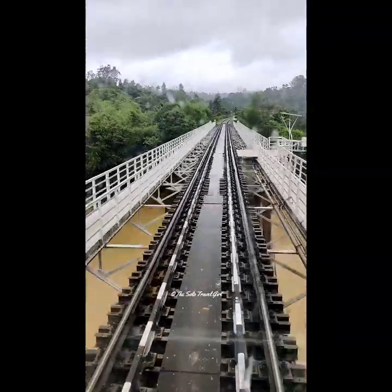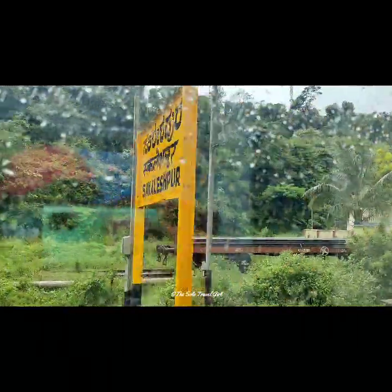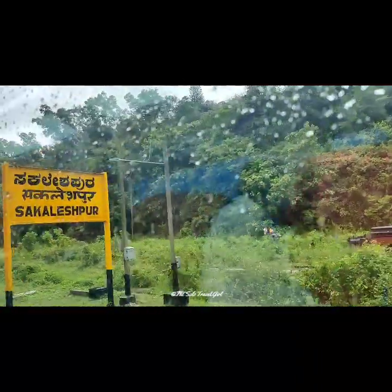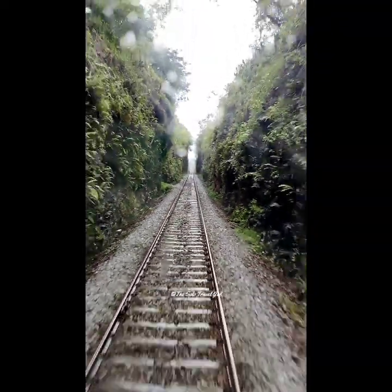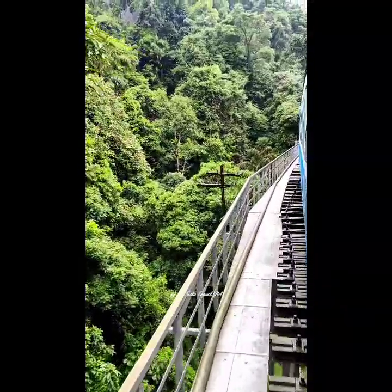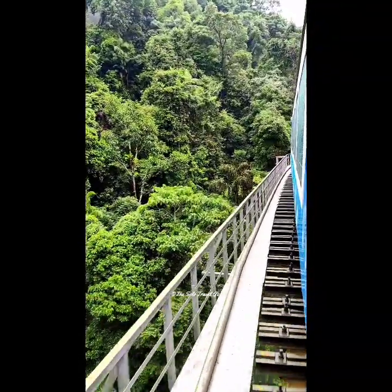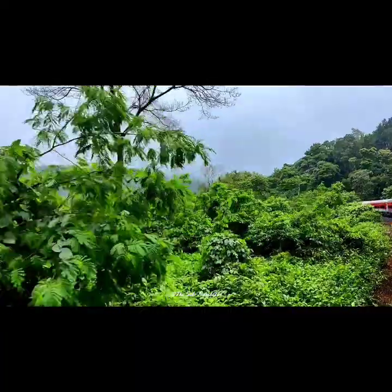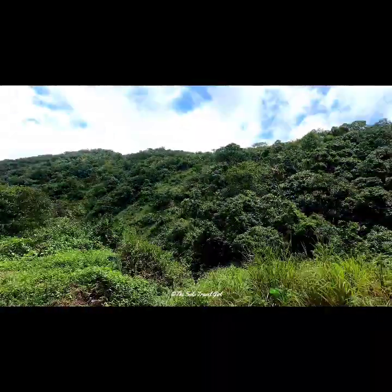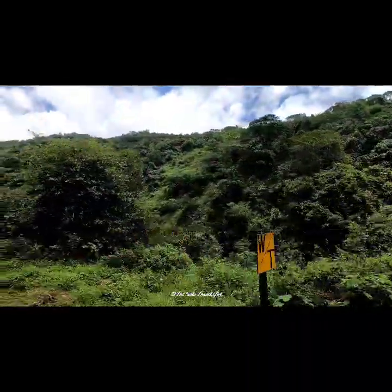We have reached Sakleshpur after 4 hours of journey from Bangalore. The weather is beautiful, it's drizzling here. I must say, you should never miss the journey from Sakleshpur to Subramanya Road, which is going to be the next station. This journey of 52 kilometers is going to be the best journey of your life to witness a beautiful scenic view of mountain ranges, many waterfalls and rivers. And the best part, this is my favorite too, that we'll be crossing around 57 tunnels in this journey of Sakleshpur to Subramanya Road. Come, let me show you how beautiful this journey is going to be.